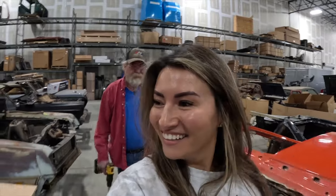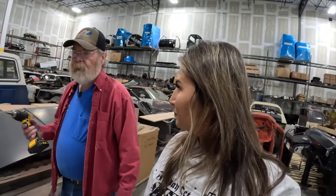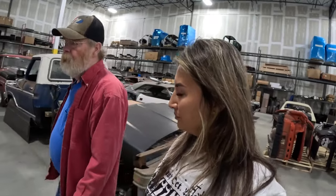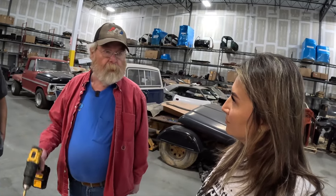Wow. Now, that Charger, the '73, has it been in your family? Well, actually, I bought it from my brother in 2004. He bought it from a lady in South Carolina. It's got 73,000 original miles. Wow. It's had an outside paint job, but the rest of the car's original.